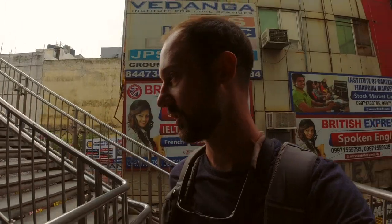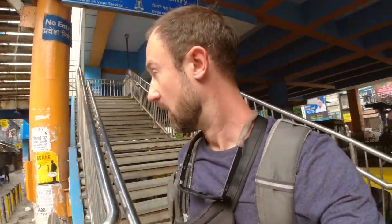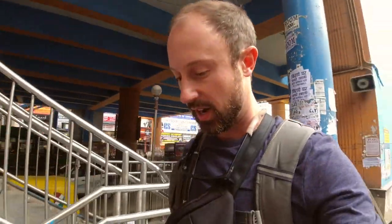The one thing that I've learned about the Delhi Metro being here for a day is that there's a significant lack of signage. And it's in really weird places. So half the time you don't really know where you're going or what platform your train is on. You just kind of have to wander around and talk to people.